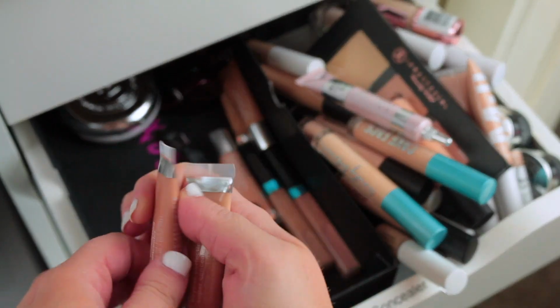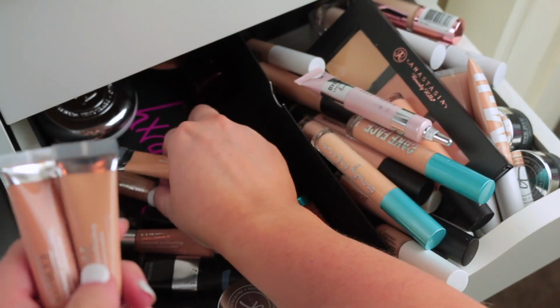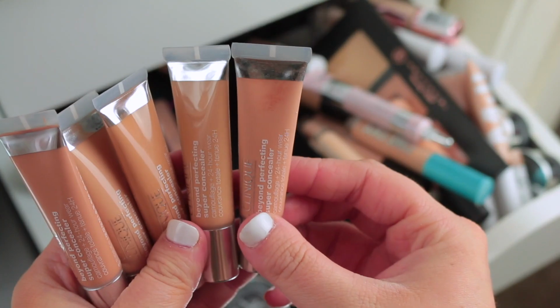I love this concealer so much. It has been at the bottom of this container, so I haven't been reaching for it. I need to bring this back up top because I love this Clinique concealer so much. I forget what shade I am.